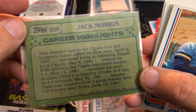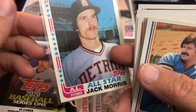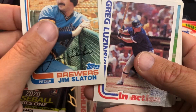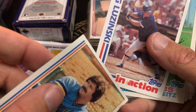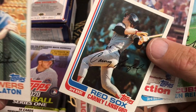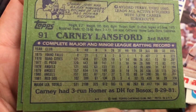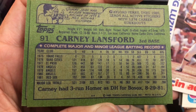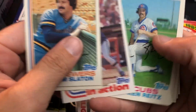He did not get any gum residue, so that's a nice one to slide in with the Jack Morris cards I have. Currently, Greg Luzinski. Looks like he got some rubbing or something on there. Connie Lansford with the Red Sox, who I don't even remember him playing with the Red Sox. But that's pretty neat.